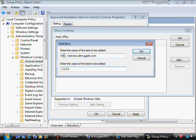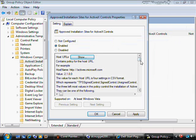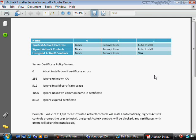What does that mean? How do I know that's not 1,000? How do I know I don't enter in 50? Well, I'll just click OK here for the time being and point out that it is in this help right here. The different values will give you different determinations on how it behaves. So I've created a PDF document called ActiveX Installer Service Values up on nuggetlab.com for you, which explains all of those different values.